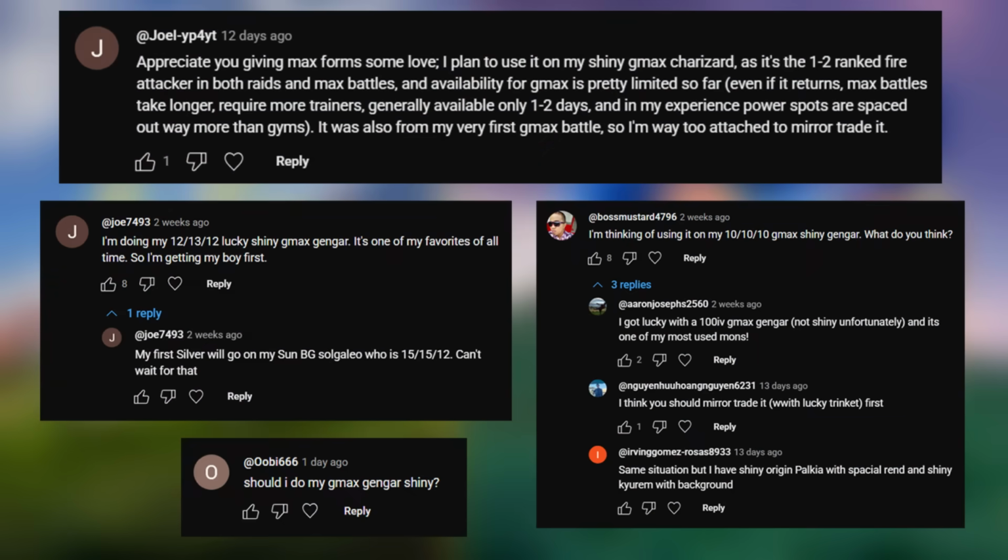So yeah, moving forward, if you guys were to use a bottle cap on any of these eligible GMAX Pokemon with their Mega Forms, I think that'd be a great choice. And this definitely goes back to why I don't really recommend a lot of the other Pokemon, just because it would be cool to have them as a Hundo or potentially even a Shundo, but you also want to get the practicality aspect out of your bottle cap too.